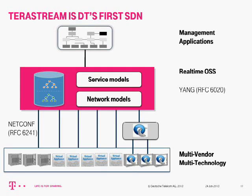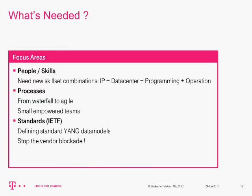Now, while we believe in this concept, I believe carriers have to go through massive changes to make that reality. These are changes which impact people and skills. I believe we need new skill set combinations in carriers, in operators overall. That's a combination of IP, data center, programming, and operational skills. And it's pretty much like what the internet companies, the Googles and Facebooks, are using in their teams today. And we on the operator side will move to similar skill set combinations.